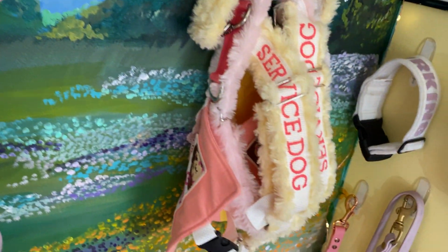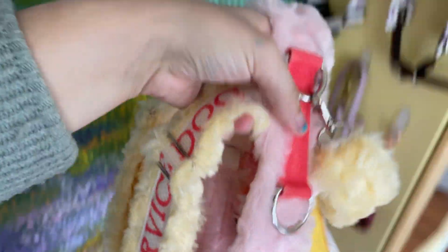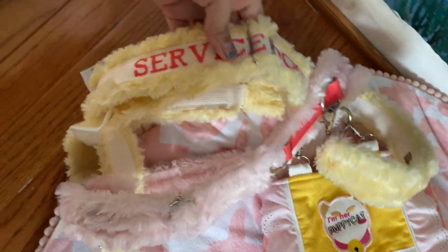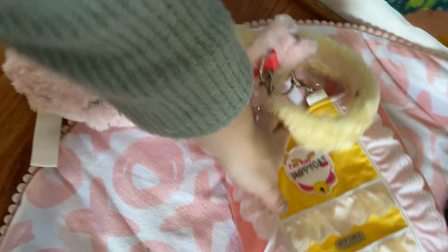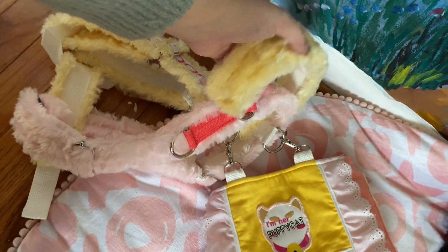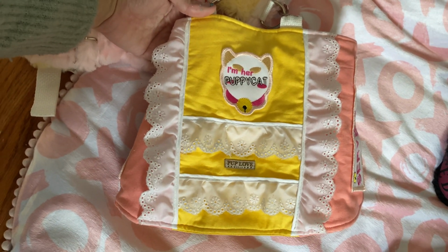And our last set, which I have to fully pull off to show you guys, is our BN Puppy Cat set, which I will show down here to really show off the design. It is a multicolored Y front here. As you can see, it's got pink and yellow, and then it's got a yellow pull tab here. And then here is the cape that it goes with.